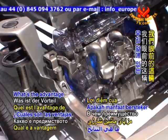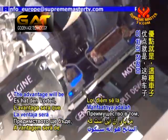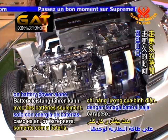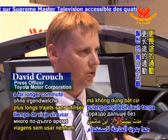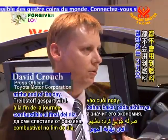What's the advantage of the plug-in over the hybrid that we have here in front of us? The advantage will be that the vehicle will be able to travel for longer periods on battery power alone. The ultimate goal is being seen as being able to achieve a far longer commute without using any fossil fuel, and therefore saving fuel at the end of the day.